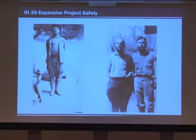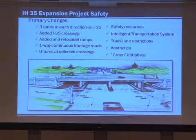Here's a few of the workers back in the day. I figure that fellow on the left is the safety officer. I don't see any PPE except snake boots there or whatever. I figure those 2 guys on the right are the engineers, maybe. I don't know.